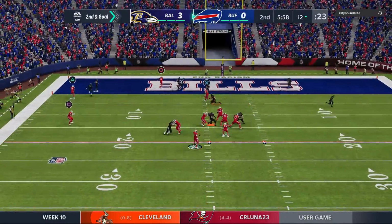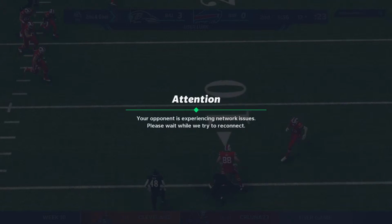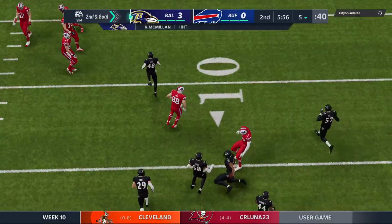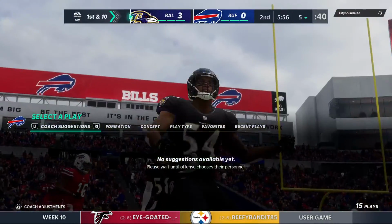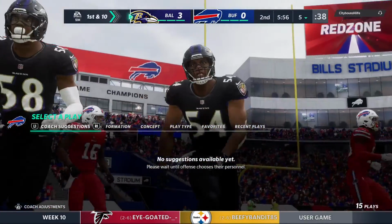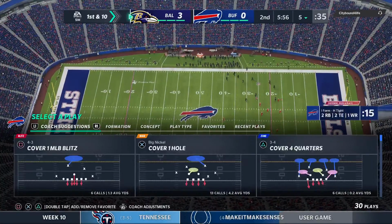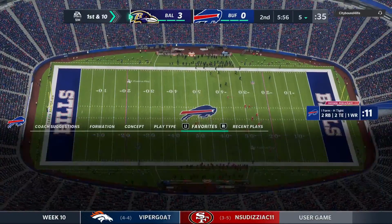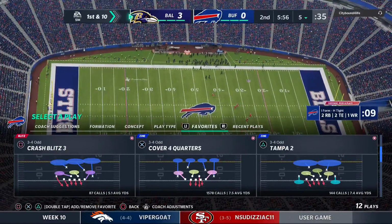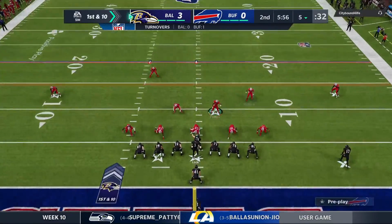On 2nd and goal, Allen. He rifles one that's intercepted. Picked off by the linebacker, Raekwon McMillan. Intercepted by the Ravens. Charles, not only is that an interception, it's one when you were really knocking on the door for a touchdown inside the red zone. You're actually thinking points. No matter what, at worst, you're thinking kicking a field goal and getting 3. We might look back on this in the second half and say, you remember when they didn't get points on that drive? This could cost them.